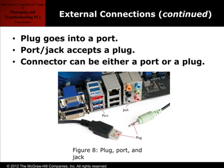Now, a connector can sometimes be a port. In other words, the connector itself can accept something inside it like a port. We use the term male and female to describe this. I'll leave it to your imagination how we came up with that. But male and female ends have to meet in order for the port and the plug to work together.